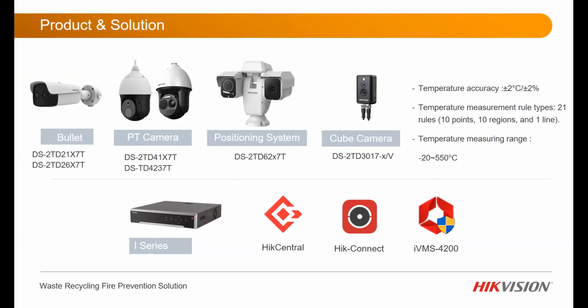Then we have two PTZs, the 4.1 and 4.2 series. The 4.2 series is from our DeepinView range, and it supports smart tracking. We also have a positioner for situations where you need to monitor very large distances. And the data sheets for all of these cameras will tell you the maximum distance that they support for temperature measurement and for other VCA functions.